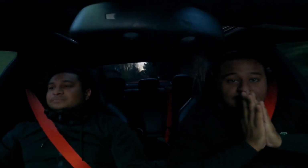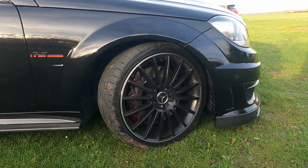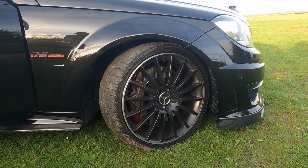It's now time to run some 0 to 60 times. Now, it's worth noting that you've got some budget tyres on this car, so the time isn't going to be the best based off that. The other thing as well, this car's carrying 3 passengers. All right, so now we're going to do the 0 to 60. Let's go for it, man.